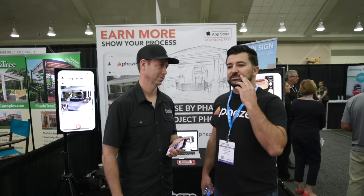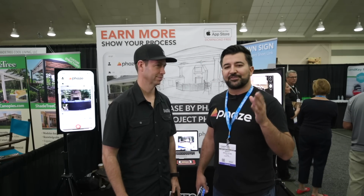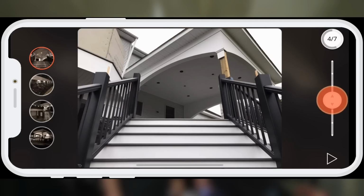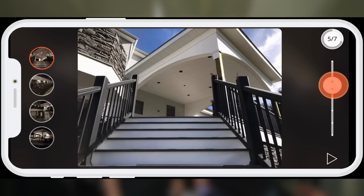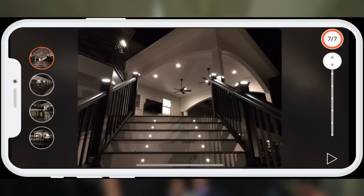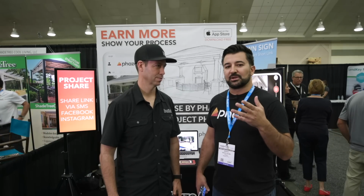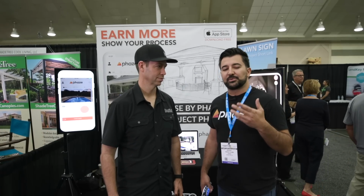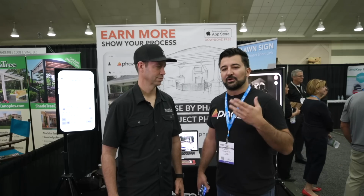All right, so Phase captures photos for projects, phase by phase now, instead of before and after, or all over the place on your camera roll. Milestone by milestone, you capture a consistent viewpoint of a project. And through the process that you're showing in those photos, you can sell more when you do estimates, and also keep your customers up to date on your project.